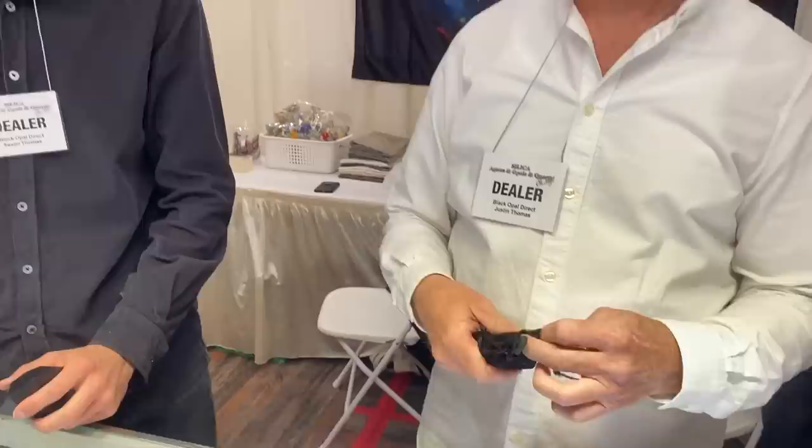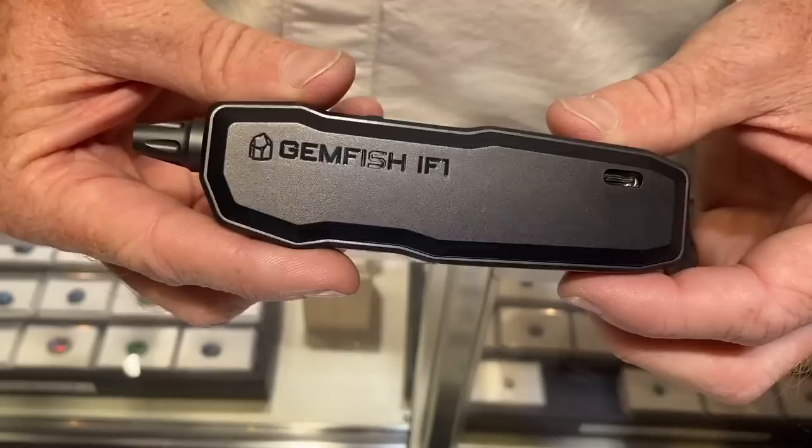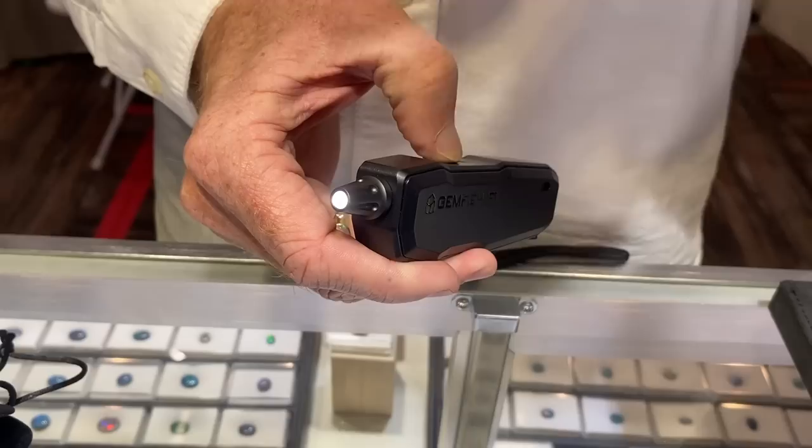So you're developing a light. Yes. And this is the second version coming out soon. We've got the prototype done, so we know exactly what it's going to do and look like. It's called the Gemfish IF1, the Inclusion Finder 1. I like to say it's internally flawless, but that's just me. We're about to go into production, so they'll be available in March. And they have two settings. One's low, and we worked on that low setting for very small stones, because if you have a light that's too bright and you shine it in, the inclusions disappear. So you need it to be a little more subdued for those smaller pieces. And then you've got the higher setting, which will get into most gemstones.